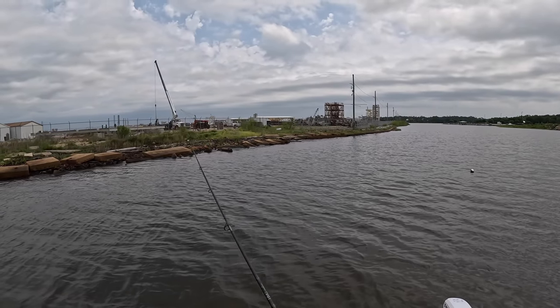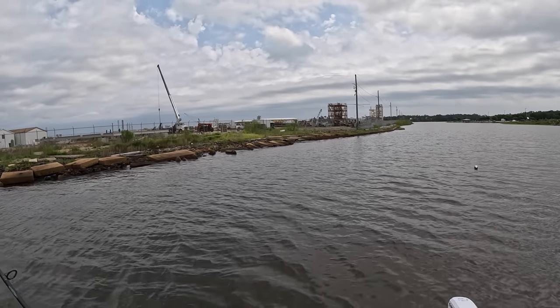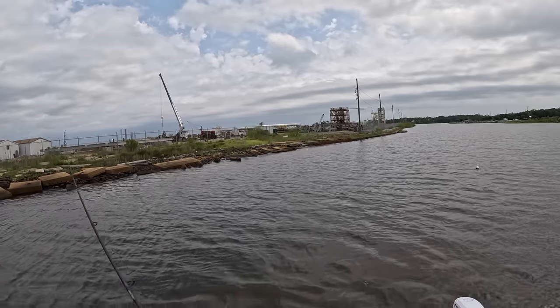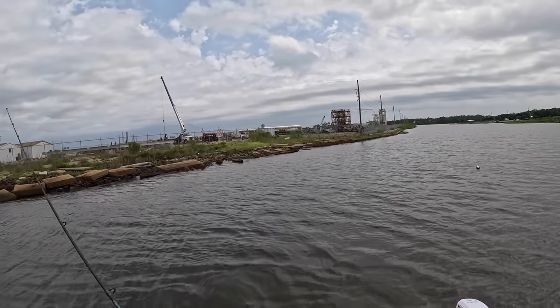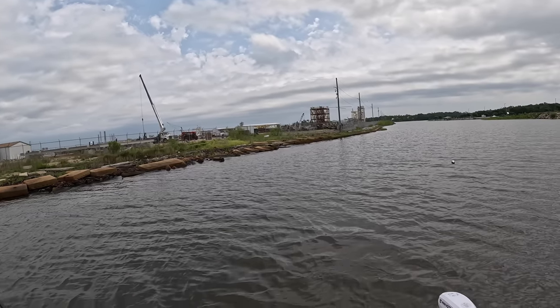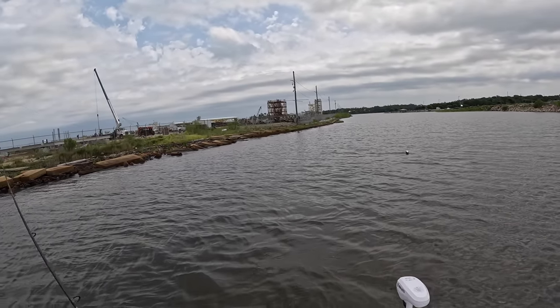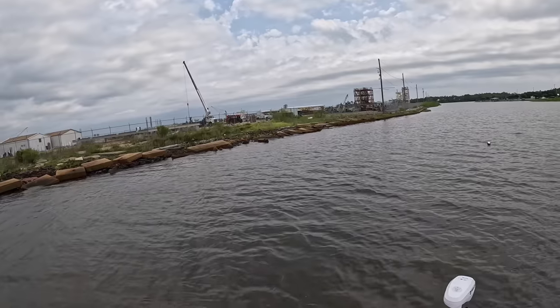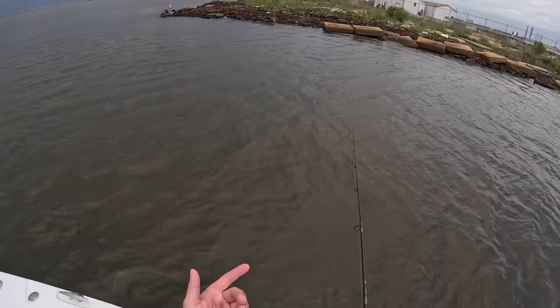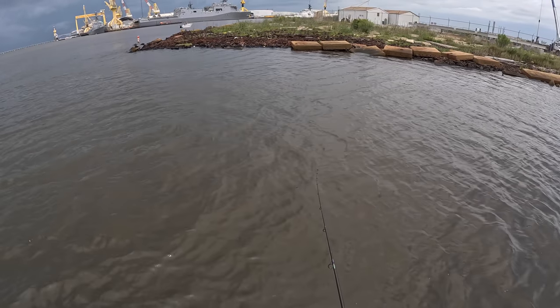Boom. There ain't a flounder hanging right there. I don't know where he is. Good cast. Gotta amp myself up every now and then. Gotta have confidence. Oh, there he is. I caught it. I love it. He's on. Unless I got a rock.